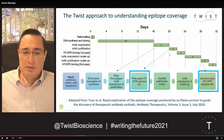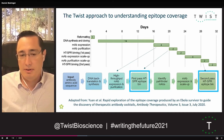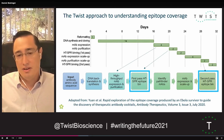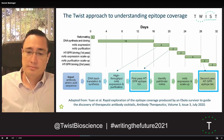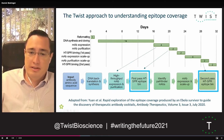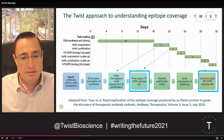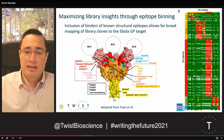From that, they were able to establish a broad set of communities and pick what they call pathfinder antibodies that they wanted to use to look deeper into the set and assess more clones. They also included in this pathfinder phase clones that bound to known structural epitopes on the Ebola glycoprotein. So they re-expressed those clones and did another second pass high throughput SPR experiment in another 2 days. And from that, they were able to get a really rich data set. Like I said, it's summarized well in the paper.